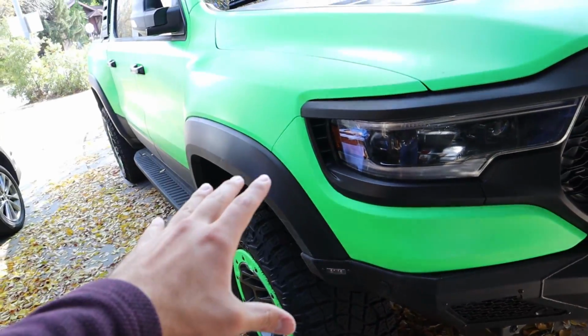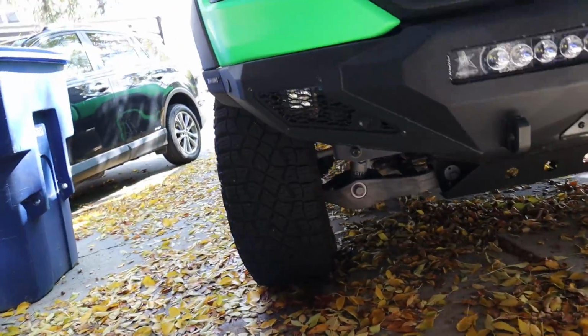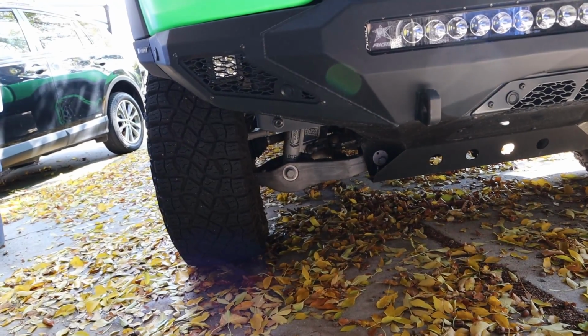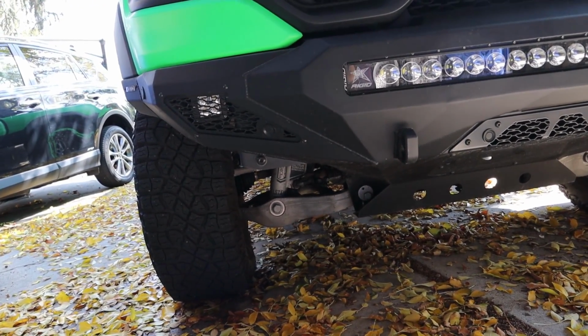Now, aside from that, I have been looking into potentially doing different shocks with the TRX. Like I've mentioned in previous videos, Bilstein has been playing with the idea of doing long travel for the TRX, and if they do that, I will 100% get it.